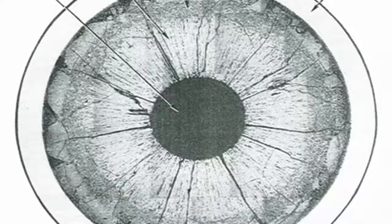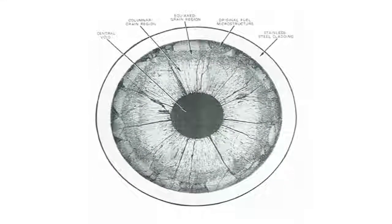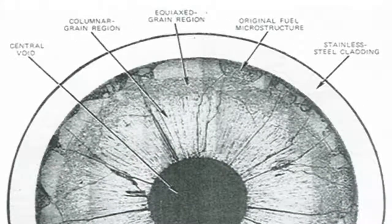This is like Lord of the Rings, you know, the great eye is looking at it. No, it's really not an eye. Here's what it really is. It's actually a cross section of nuclear fuel.